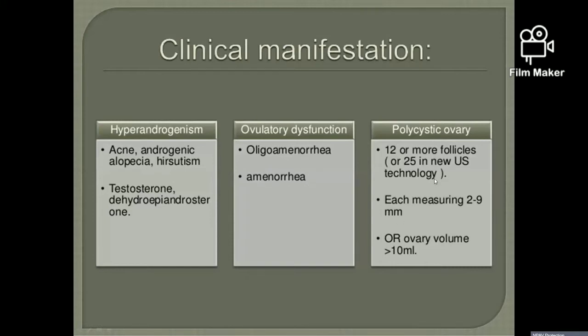Now, sometimes a woman may come with the USG report to us, polycystic ovaries we can find, but to diagnose we should know that at least 10 or more, 10 to 12 follicles should be there for diagnosing that she is having a polycystic ovary. The cysts should measure between 2 to 9 millimeters and volume should be more than 10 ml.